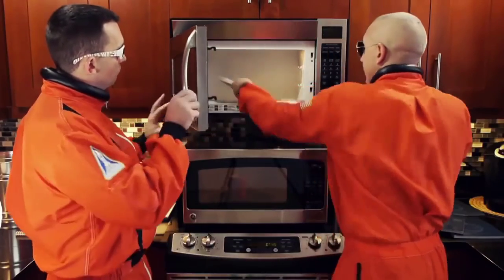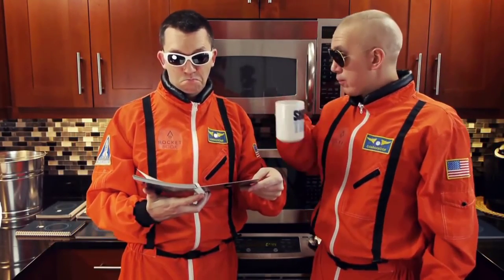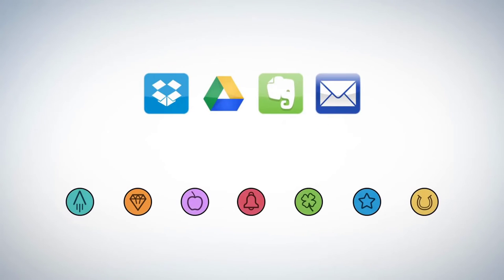After that, you can erase by putting the notebook in the microwave with a glass of water for a while, and the ink will wipe out like magic. Don't worry, your notes won't be stuck with the app. The app is just for scanning and works as a gateway for your favorite cloud service.